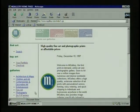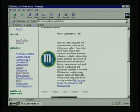What about selling stuff and making money online? Right, and that's what I'd call a transactional site. And here's mGallery. Now, mGallery sells posters and fine arts online, and you can order exactly what you want. So sort of the Amazon.com of posters. Exactly. So I can just go in here and look at the typical posters and say, buy it.